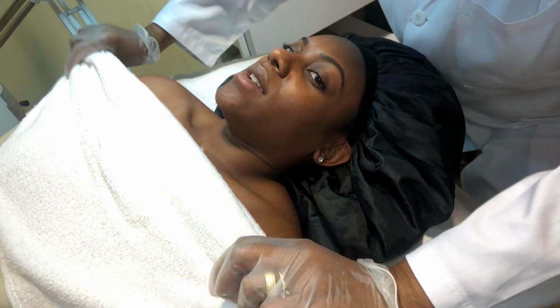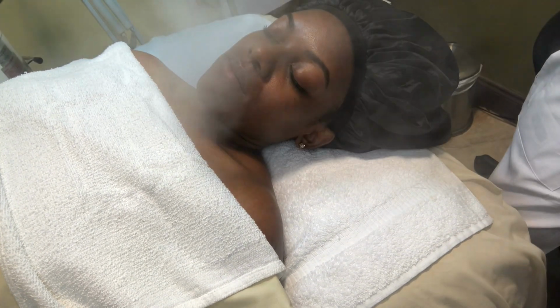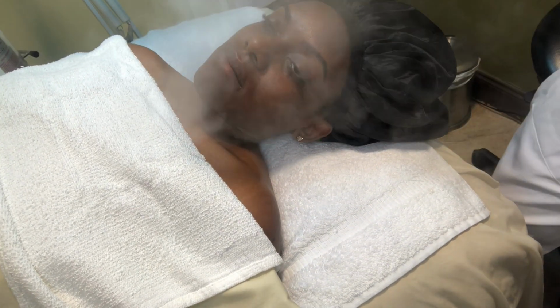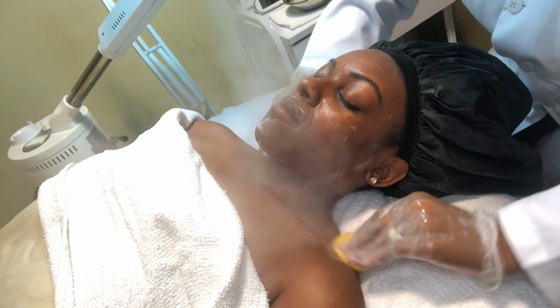So to start off, she used the steamer to open up my pores and make everything nice and soft throughout the cleansing and exfoliating process. That was followed up by the first cleansing, where she used a GM Collins cleanser to strip the skin of any dirt.